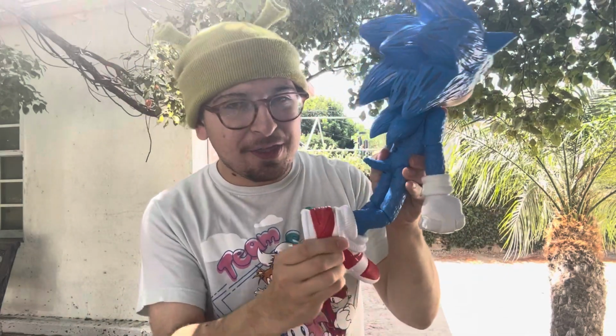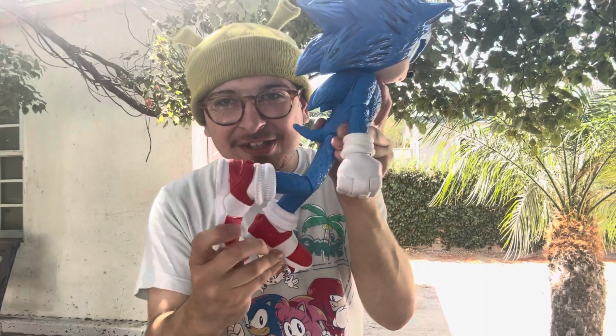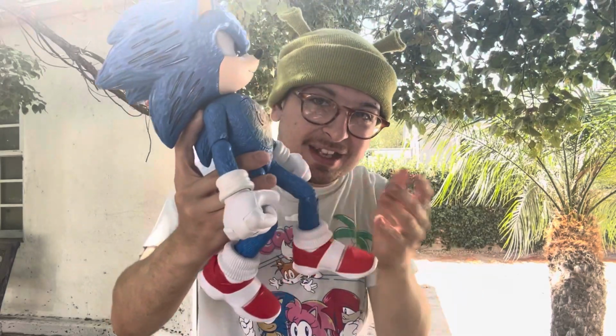The articulation is not as good as you think it is. So if you look at the legs here, they go back, and that's all you get. And they go forward, and that's all you get. So you can't recreate those Sonic Adventure poses with the legs thrown all the way out. That's pretty disappointing. And his head is so heavy because of the electronics that he just falls right over.